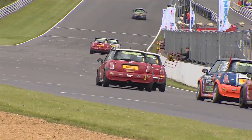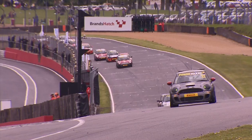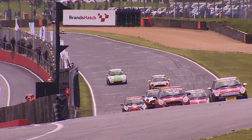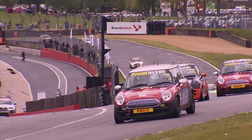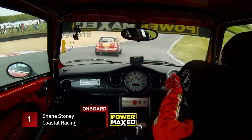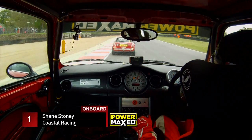Ricky Page it is who is in 3rd place, because they're chasing down Gideon Cresswell and Josh Gollin. There are the pair of them, and then we've got this gap back to the squabble for 3rd. Ricky Page leading the charge of the Cooper Brigade into Paddock Hill Bend. In car with Shane Stoney.